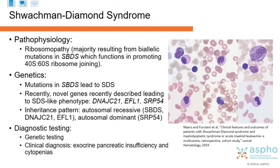Moving on from DC, Shwachman-Diamond syndrome is a ribosomopathy resulting from biallelic mutations in the SBDS. These are critical for promoting 40S and 60S ribosome joining. And this disorder is characterized by both exocrine pancreatic insufficiency as well as cytopenias. So importantly, there are some patients who can have a genetic diagnosis of SDS without cytopenias.